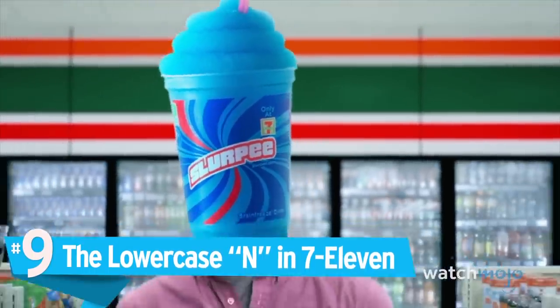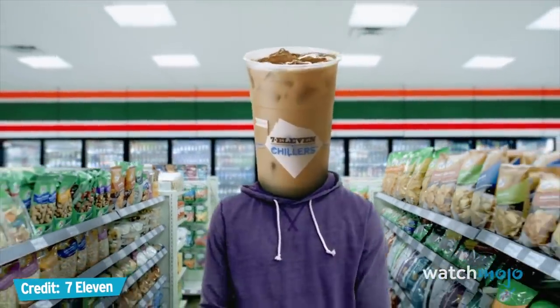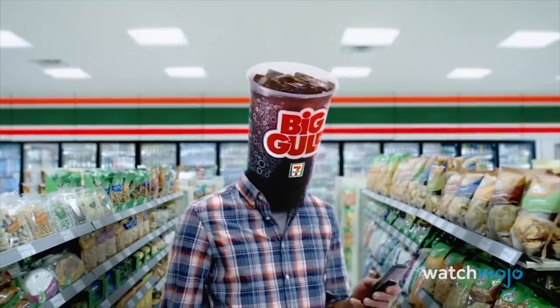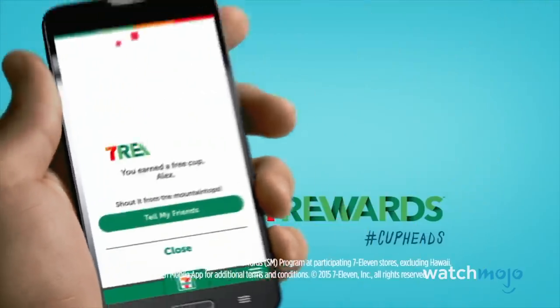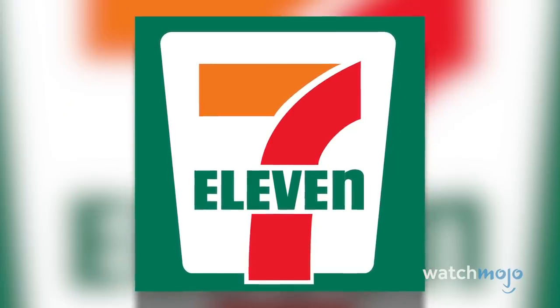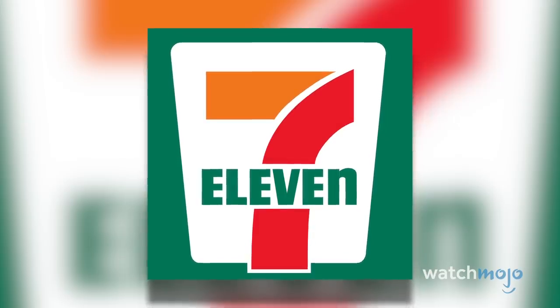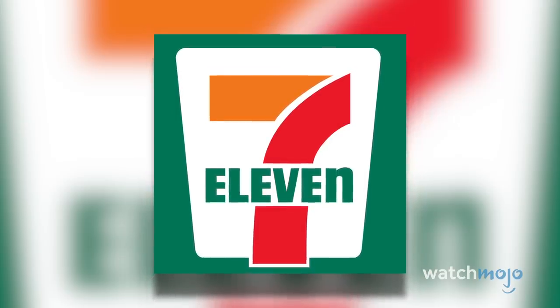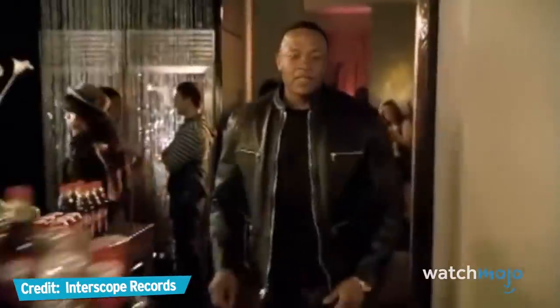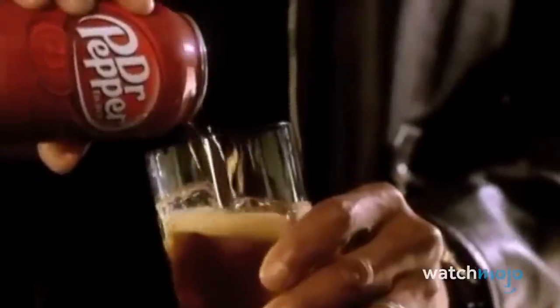Number 9, the lowercase n in 7-Eleven. Spelling, grammar, punctuation, these things matter. Unless, of course, you're an international chain of convenience stores like 7-Eleven. We totally understand if you never noticed this small detail during one of your many Slurpee runs, but if you look closely, you'll notice that all the letters in 7-Eleven's logo are capitalized except the N. Why? Who knows? But now that you've seen it, you'll never be able to unsee it.